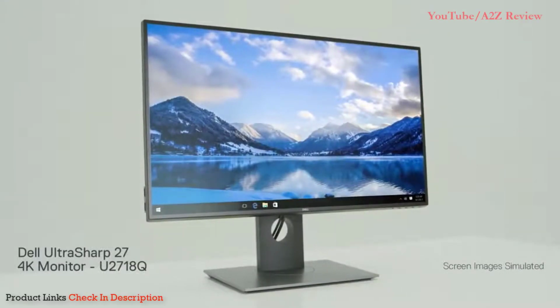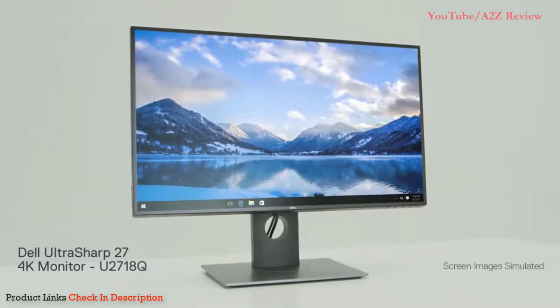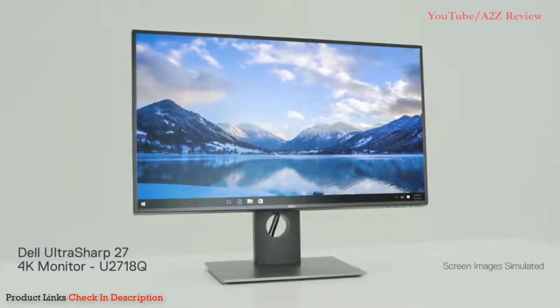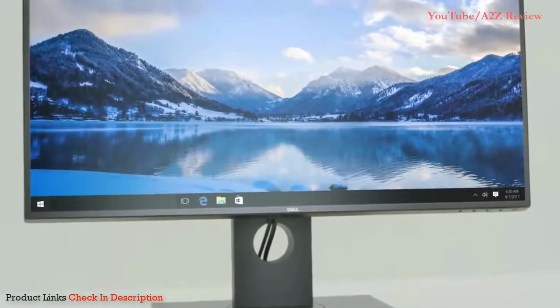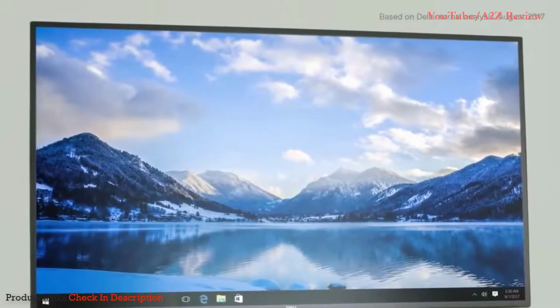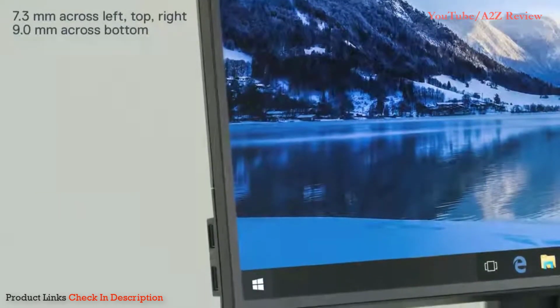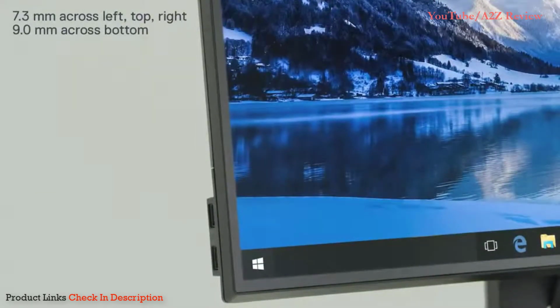Enjoy color, contrast, and clarity without boundaries with the expansive Dell UltraSharp 27 4K monitor. Dell's first 27-inch monitor to combine the brilliant color clarity of Dell HDR with Infinity Edge, a virtually borderless design. Incredibly thin bezels on all four sides provide for expansive edge-to-edge viewing.